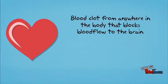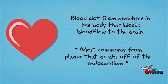Embolic stroke is caused by a blood clot that originates from anywhere in the body. The clot breaks off and travels to the brain, blocking blood flow that results in a stroke. The clot is most commonly plaque that breaks off the endocardium.